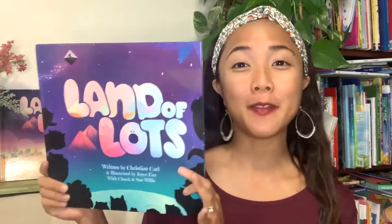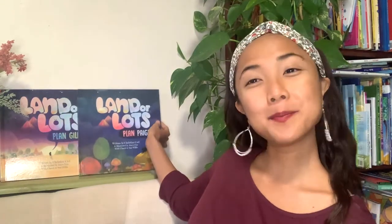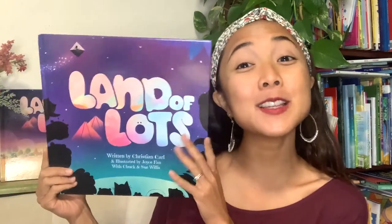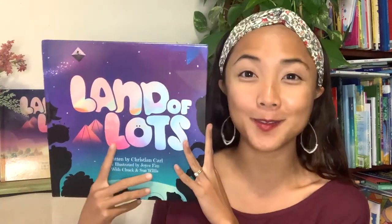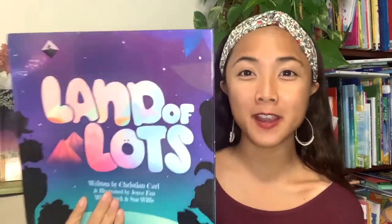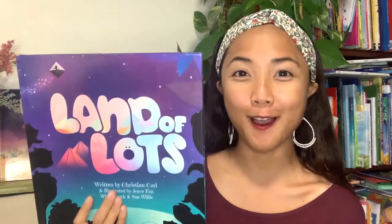But I wanted to show you that this book right here is part of a series of books. You'll see some other books back here: Land of Lots, Plan Jill, and Land of Lots, Plan Page. So this is the first book in the series, and these are books that come next. A series means a bunch of books that have the same characters or a similar story, and you get to learn a little bit more about the characters in each new book. So this very first book is going to introduce us to all of these friends that are going to show up in the different books in the series. Now, today I'm very excited to get to read with you the very first one, Land of Lots.